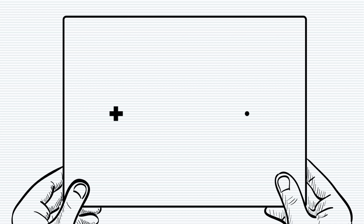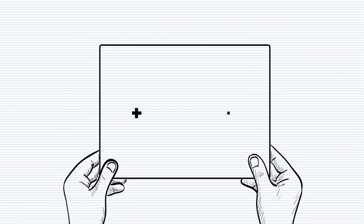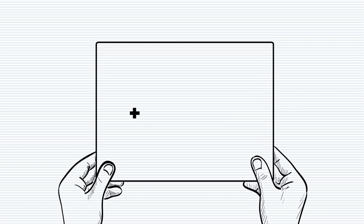Cool. What's interesting about this optical illusion is that even though the dot disappears from our peripheral vision, the brain automatically fills in the gap with whichever colors or textures appeared around the dot. There's no dark hole where we lose our vision. Do we use optical illusions in movies and TV?